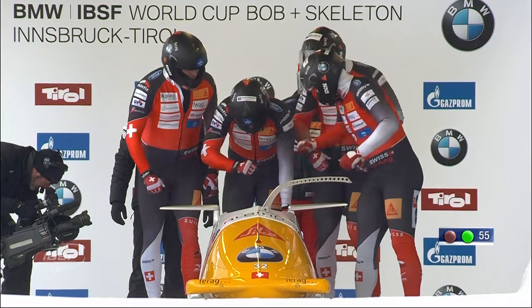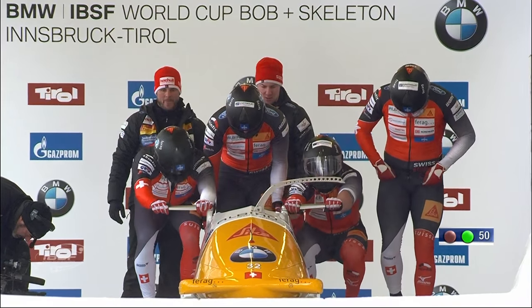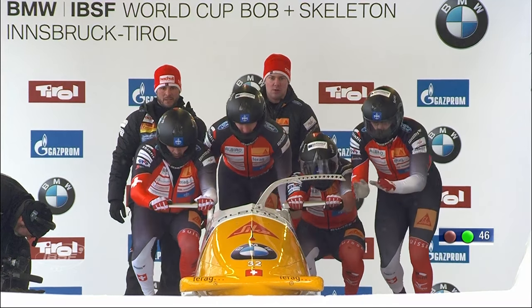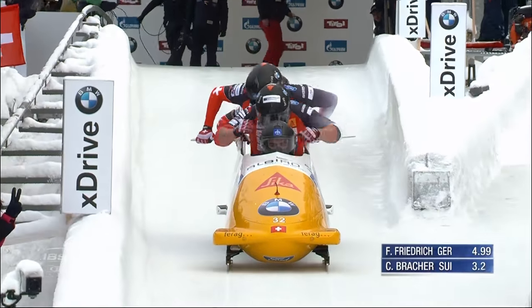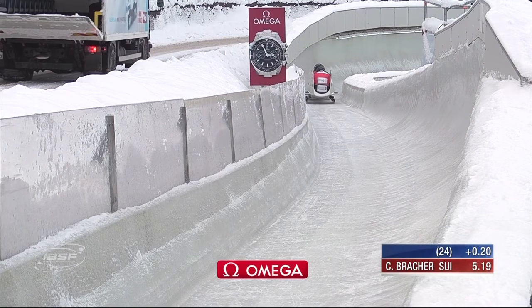This guy is not Mr. Excitable. Last week when he won the World Cup two-man event, I could barely get a smile out of him. Now, I told you last week he looked like somebody. Look at that. That's Bert Hefti pushing in his prime. The look of him is exactly the same. Pushing efficient, a Swiss model, but look at the start.